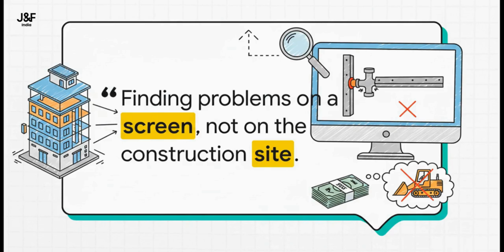And this quote just nails the next step, which is maybe the most powerful part of the whole thing: coordination. You take all those separate models and you digitally merge them into one master model. The software then automatically finds clashes, where a pipe is trying to run right through a steel beam. Finding that on a computer screen is a heck of a lot cheaper than finding it on site with a cutting torch.